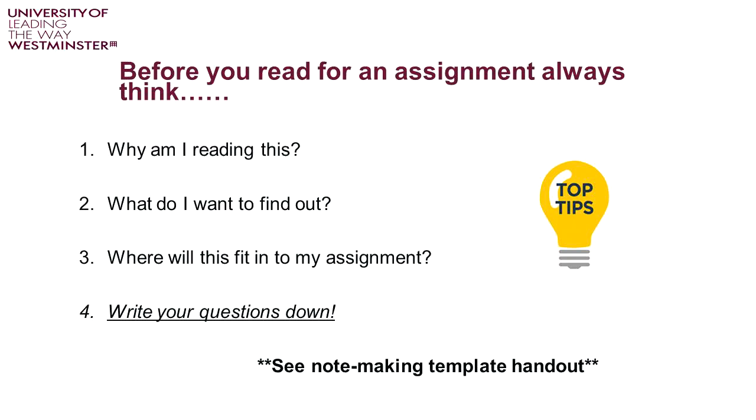So before you read, always think, why am I reading this? What do I want to find out? Where will this fit into my assignment? And write your questions down. Think of it in a way as a treasure hunt.